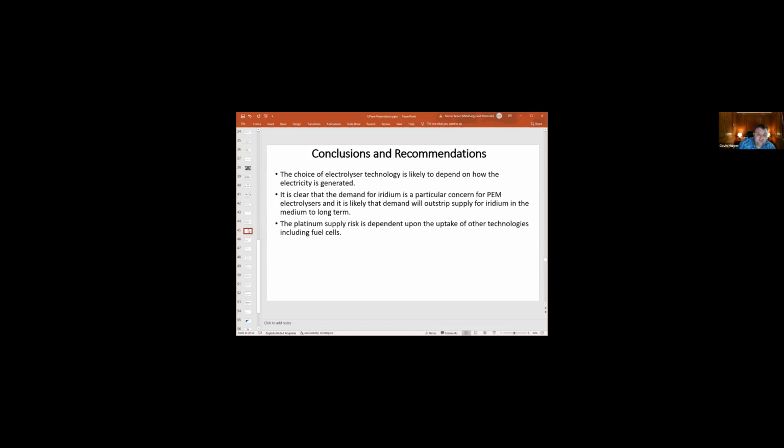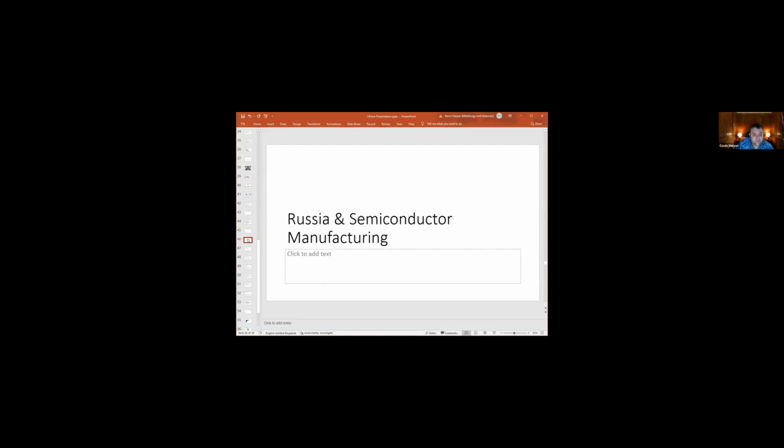So electrolyzer technology will depend on how the electricity is generated. Iridium is a real concern for PEM electrolyzers, and demand will outstrip supply. And there's a whole range of supply risks around platinum, but one of the things that we don't quite understand at the moment is what the transition will look like in terms of the tail off of platinum group metal demand from auto catalysts, and then the uptick in demand for platinum group metals for the hydrogen economy.